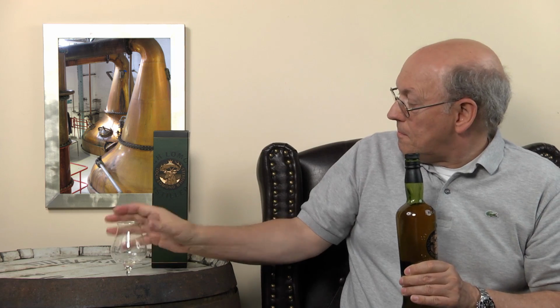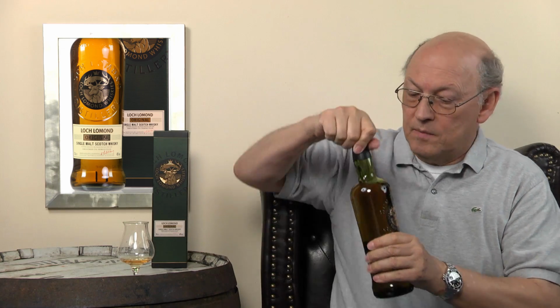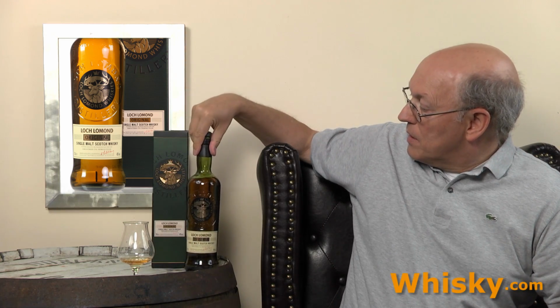Smoothed to perfection. This one is a single malt from the Loch Lomond stills inside the distillery. Please have a look not only at the picture over here, but also at the video I took of the Loch Lomond distillery.